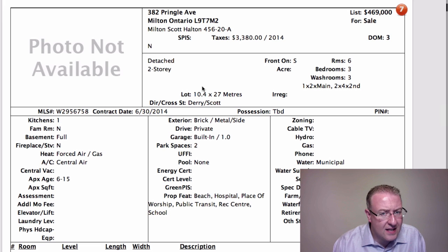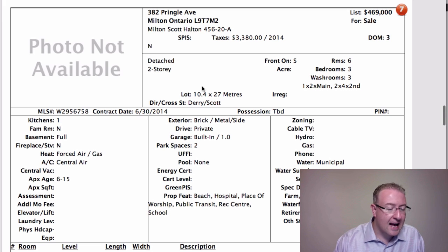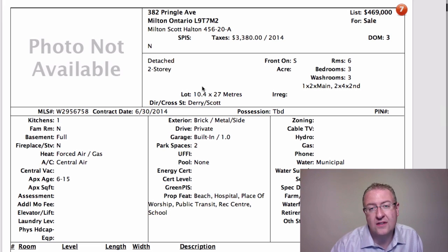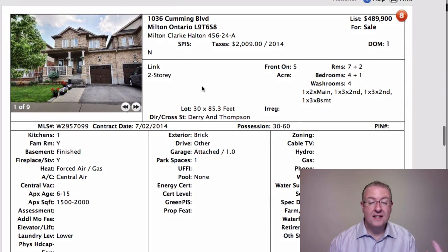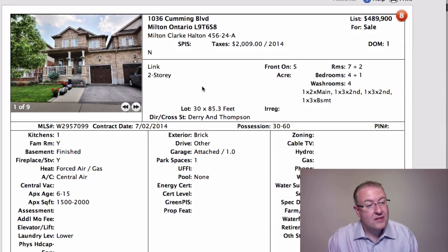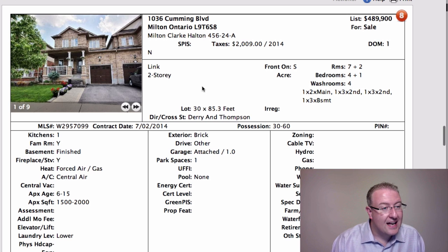Pringle is a detached home. I have seen this one. There's our listing over at 988 Savaline right now with a custom kitchen, marble countertops, hardwood floors. It probably would beat this one on upgrades for around the same price, but detached in that range. You've seen semi-detached in the same price range. Why not go for detached?